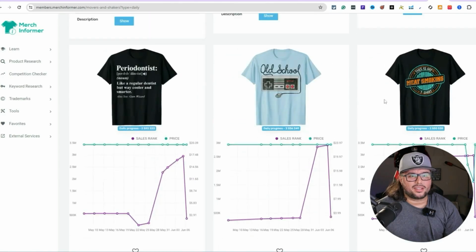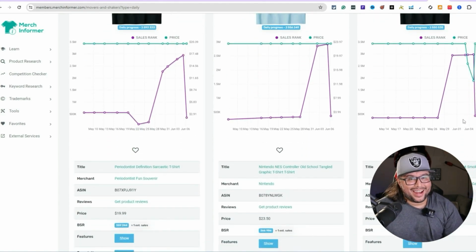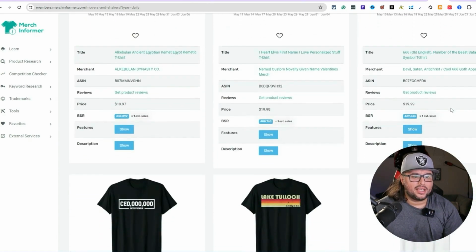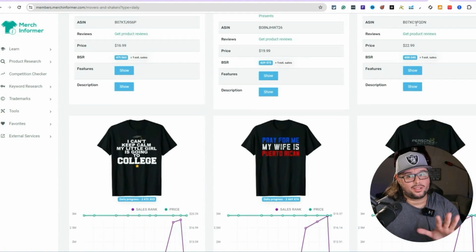Just different ideas. Look at this, my meat smoking t-shirt. Like this right here, barbecue season is here. That niche is trending right now. So just think of different ideas with that alone right there. There's a gold mine right there that you can just dive into and think of different ideas that can help you make sales in certain niches, something that you enjoy. You know what I mean? So there's a ton that can be done with this tool. Really awesome tool for research.